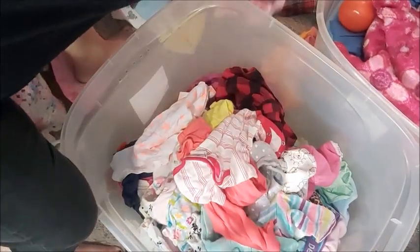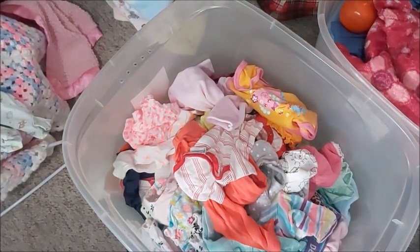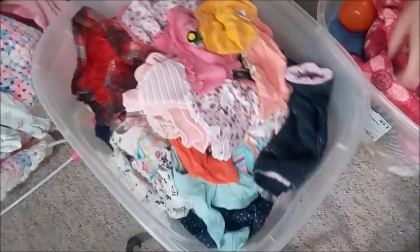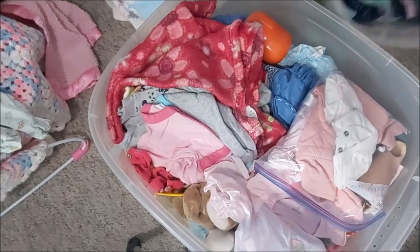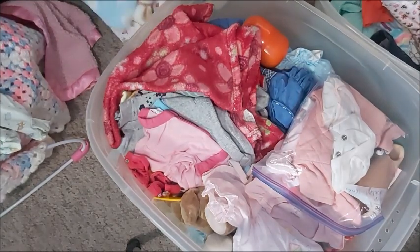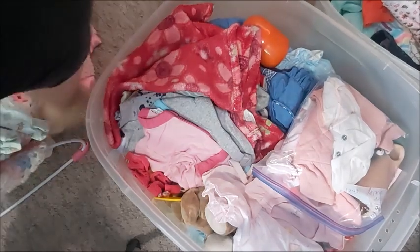Okay, these. Oh, what a mess. I hate just throwing them back in here, but I have to for now. Okay. Whatever I want could be rewashed, and I don't mind doing laundry. Okay. One more bin. I'll keep this for the girls. And I'll do the same thing. Blankets. Actually, I wonder if I could just put the blankets up here for now. On top of the. Okay.